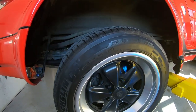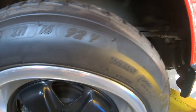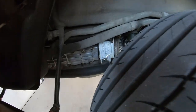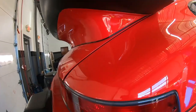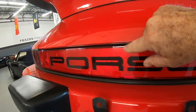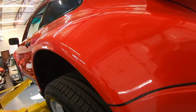Wheels are all in good condition. Michelins, and they are dated. I can't tell. I'll get back to you. 2017, it looks like. So the tires are Michelin tires dated 2017. Deep in tread. Bumper guards are clean, all the reflectors are clean, there's no moisture, they're not faded. Crisp, crisp everywhere.